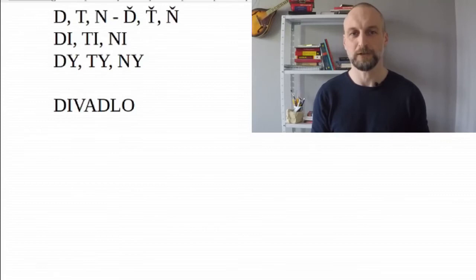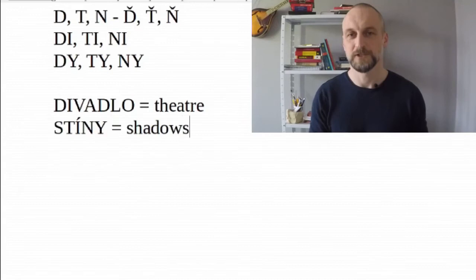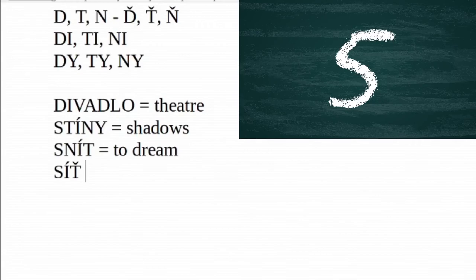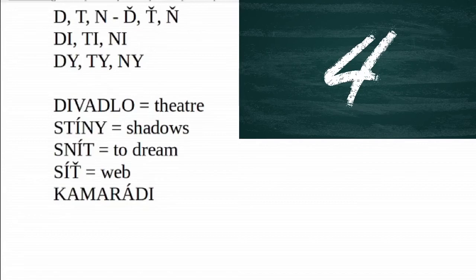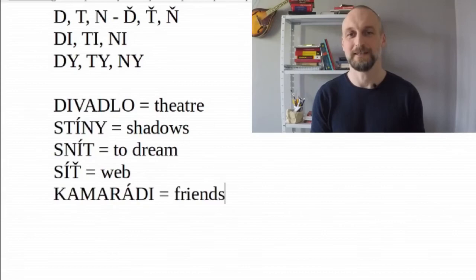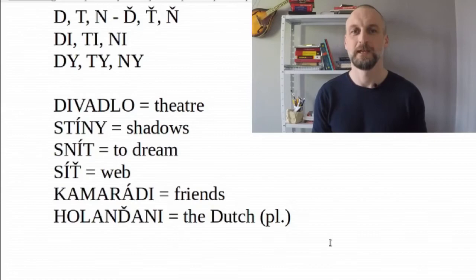Divadlo. And it's a theater. Stíny. And that means shadows. Snít. To dream. Síť. And it's a web or net. Kamarádi. And these are friends. Holanďani. And it means the Dutch, like the Dutch people.